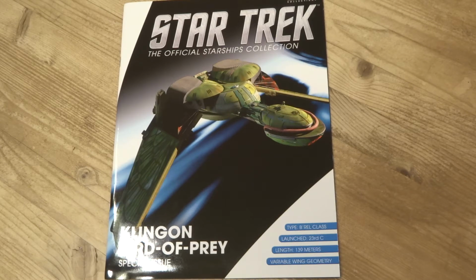and it's a bit naughty showing it with its wings down on this front cover because it is variable geometry in the movies, but as I understand it, when I get this out of the box, the wings aren't going to move. They're going to be locked in the horizontal position, so we'll see about that.